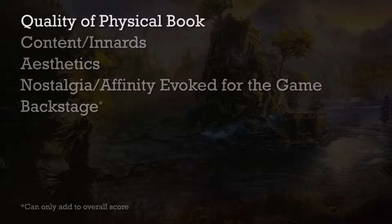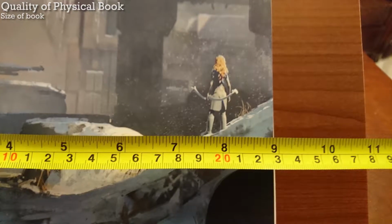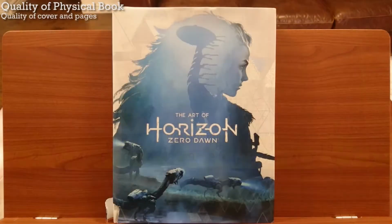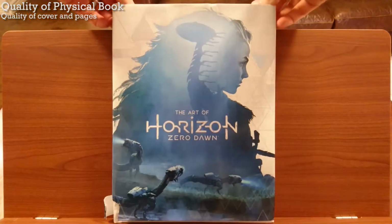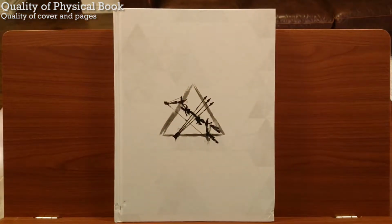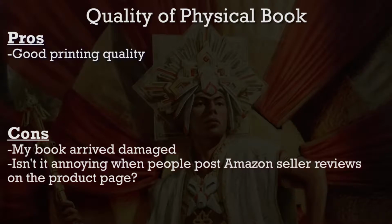Let's start with the quality of the physical book. It's 9 inches wide by 12 inches high. It has 192 pages. The quality of the covers and pages is pretty average. It comes with a dust jacket that is, as usual, less cool than the normal book cover. And I'd say the quality of the images, the printing, is probably a bit above average.